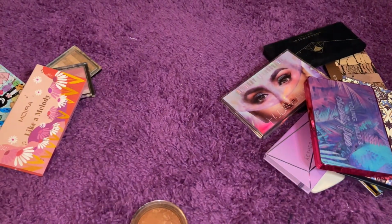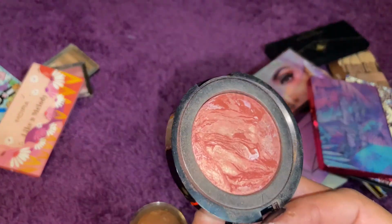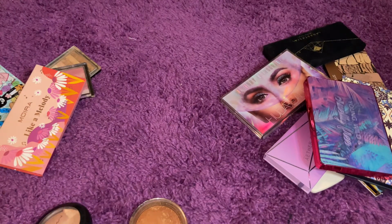Excuse me. And then I chose my very first Laura Geller blush that set everything in motion. This is Tropic Hues, so I'm going to use that. And then for palettes, I chose a blush palette. I chose the Morphe 8C.